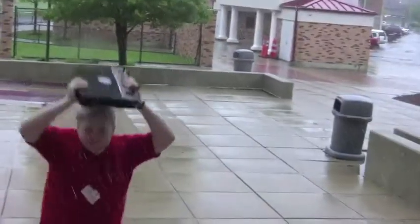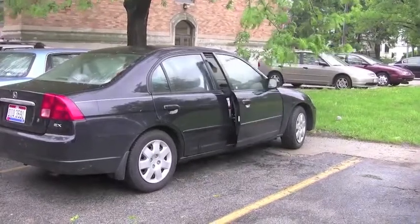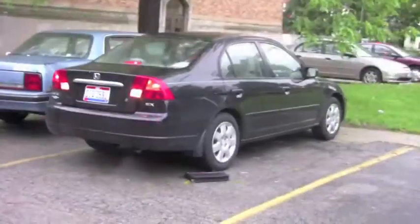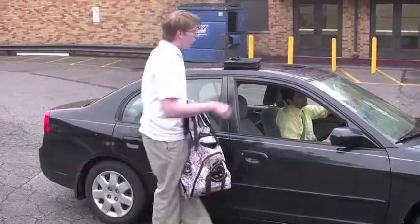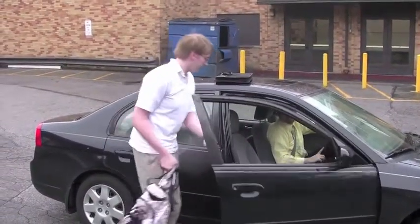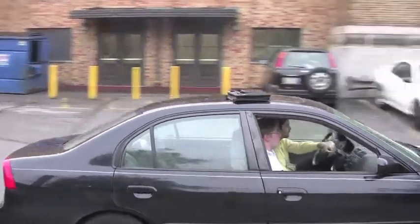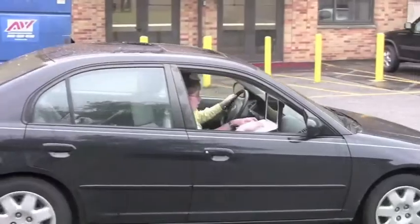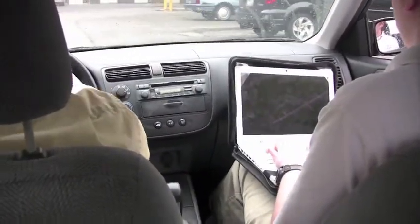Please don't use your laptop as an umbrella. When getting into a car with your laptop, make sure the laptop makes it in the car with you. Never leave your laptop on the ground in a parking lot. When getting in the car, never put your laptop on top of the car. This laptop wasn't found till I-475. Never try using your laptop in a moving car. You never know what can come up.